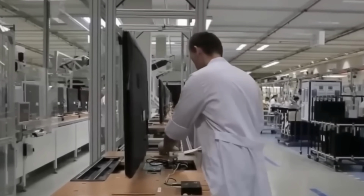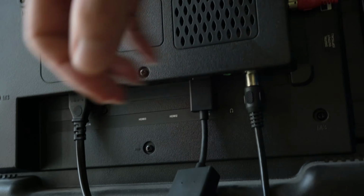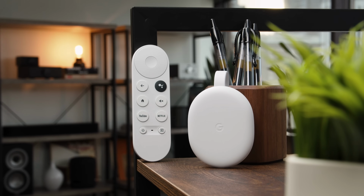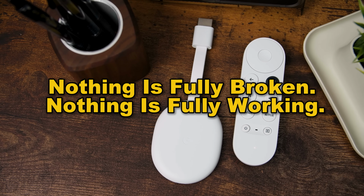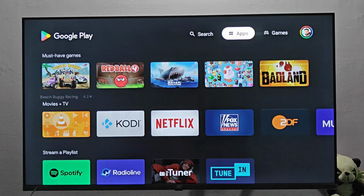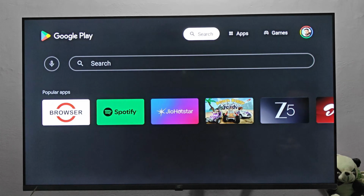The manufacturers know this. The retailers know this. The streaming stick companies definitely know this. The only people who don't know this are the buyers, who keep paying for smart features they're going to abandon inside 2 years. Nothing is fully broken, nothing is fully working. That's the modern TV experience in one sentence.